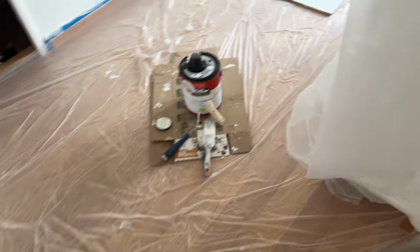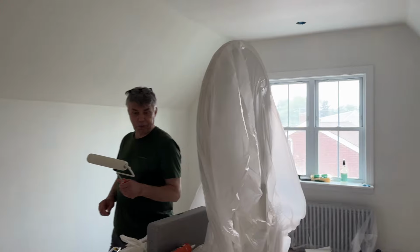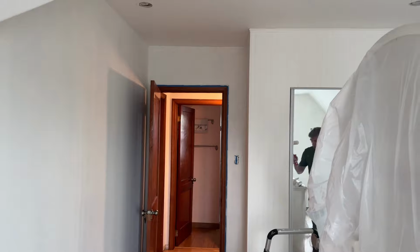It was kind of hot in here. I actually had to run out and get more paint because we ran out so much quicker than I thought and we needed to do like 2 to 3 coats. Play me your song.